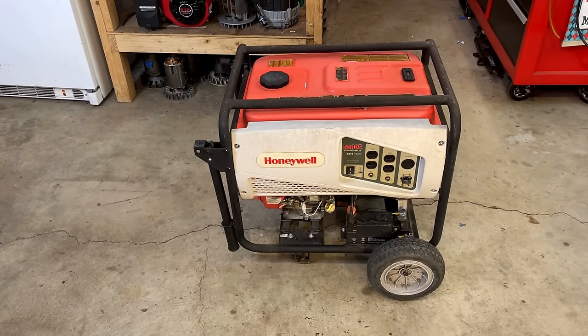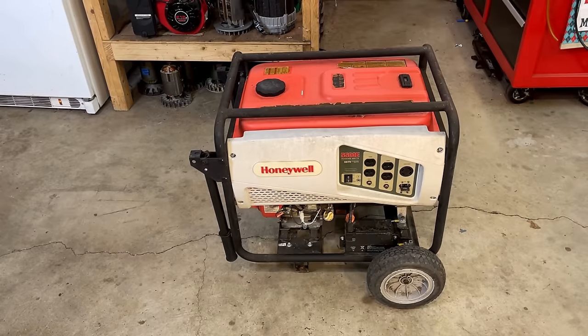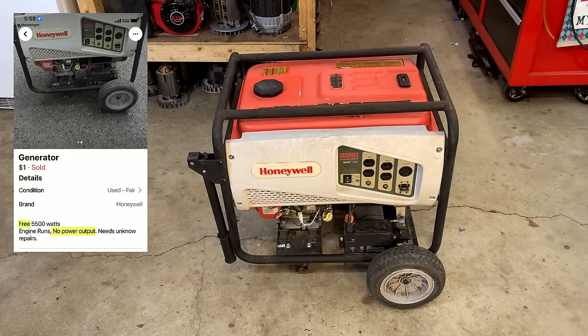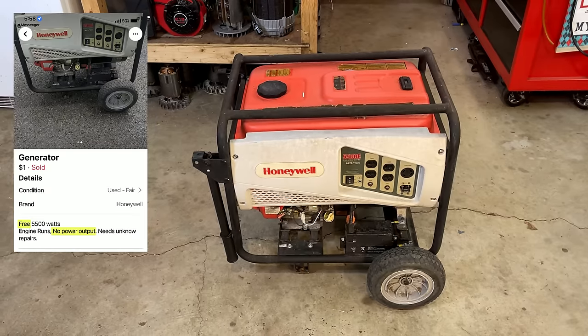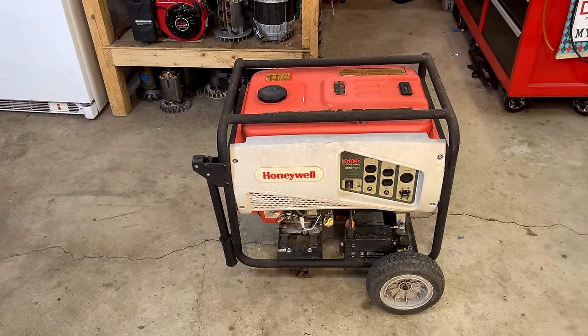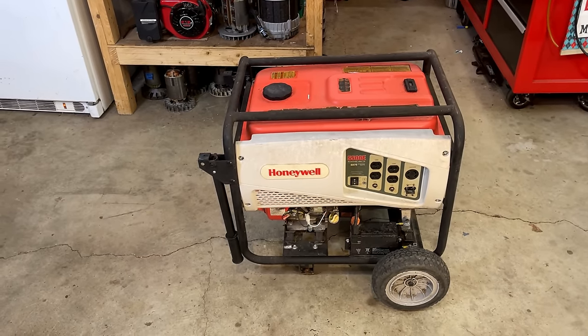Today, I brought home this 5,500 watt Honeywell generator. This one I found on Facebook Marketplace. It was listed for free. According to the description, it doesn't make power. So I didn't really ask any questions other than, when can I get it?